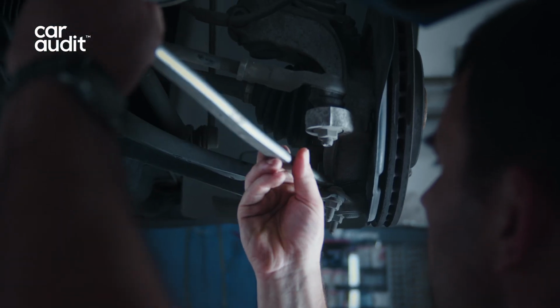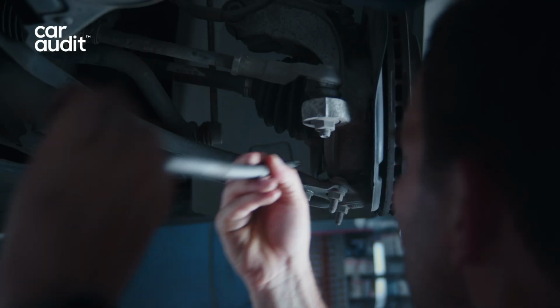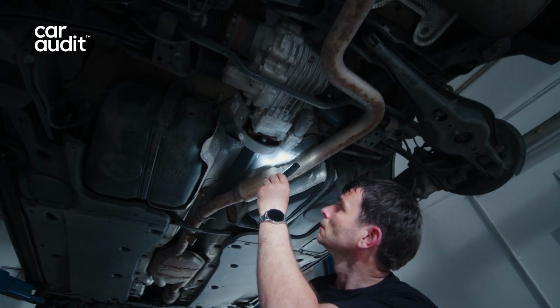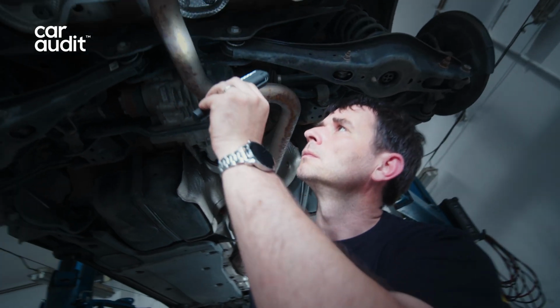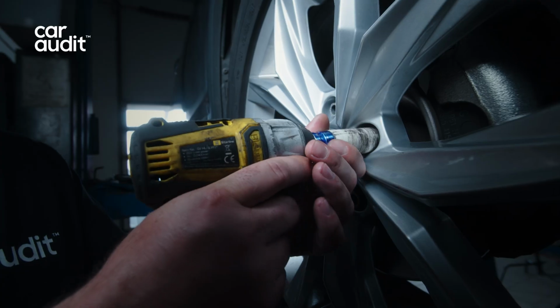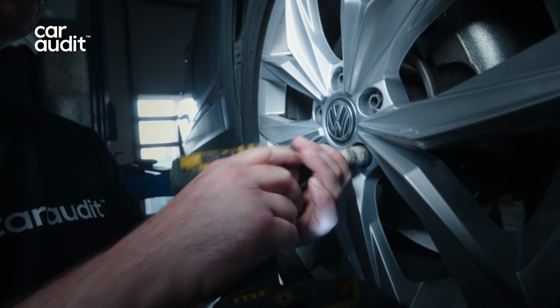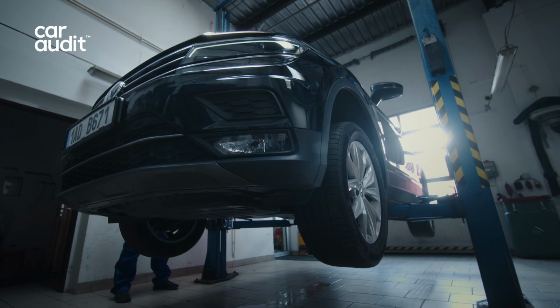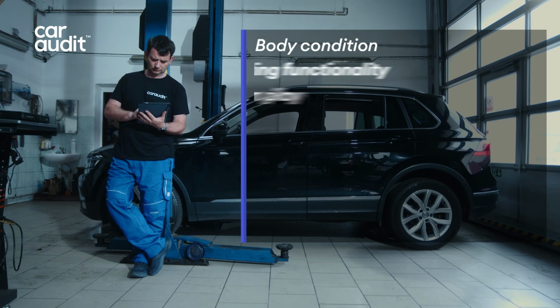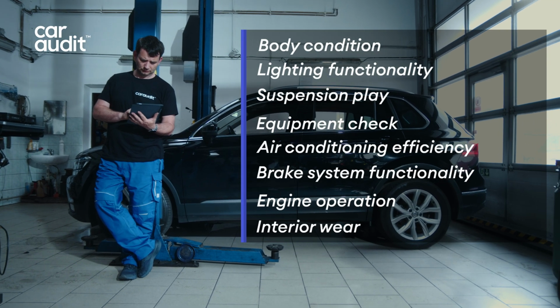With a tire lever and other tools, we check for play in the suspension, and also inspect the shock absorbers and springs. A detailed examination of the exhaust follows, focusing on weld joints, sensor cables, and fluid leaks. Finally, we replace the wheels and, of course, recheck them. With the chassis inspection and data recording complete, the inspection concludes. We review all data and points to ensure nothing was overlooked.